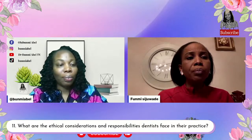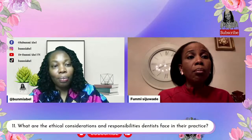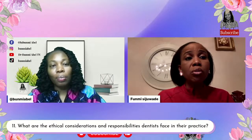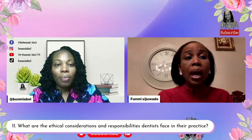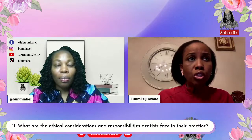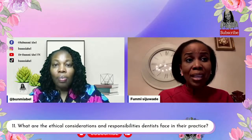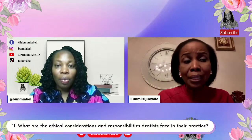Also, you have to make sure that you're doing no harm. The treatment plan or whatever treatment you're doing to the patient is not going to be harmful to them. They're not going to be worse off. You're making sure that you carry your patient along. You get their consent before you treat them, and the consent has to be informed and valid.